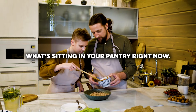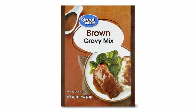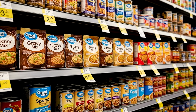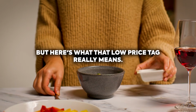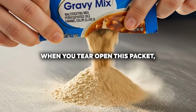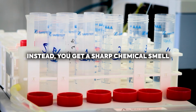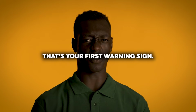Let's start with what's sitting in your pantry right now. Number 10, Great Value Gravy Mix, Walmart. Walmart's house brand is engineered for one thing, rock-bottom pricing. But here's what that low price tag really means. When you tear open this packet, you're not greeted with the aroma of slow-simmered drippings. Instead, you get a sharp chemical smell that hits you instantly. That's your first warning sign.